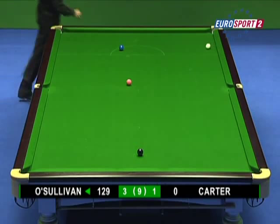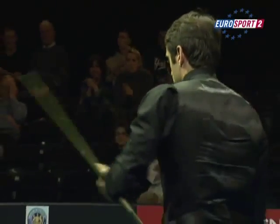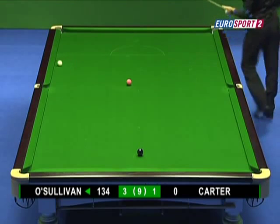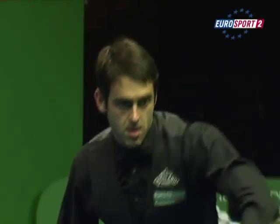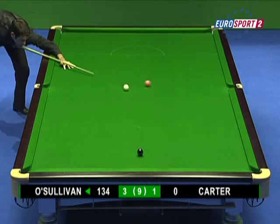Oh. What can you say? We all held our breath for him there. Well, it was unfortunate that the white flew off the cushion like it did from the green, but what a shot that is to recover. 134. Well, it deserves the £20,000 for that shot alone. This is unbelievable stuff. Unbelievable stuff. 4 centuries, including a maximum.